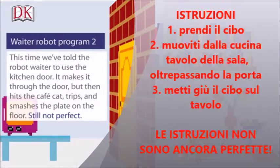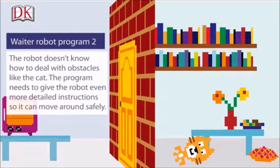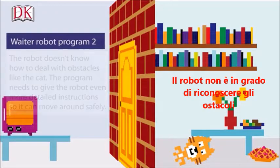This time we've told the robot waiter to use the kitchen door. It makes it through the door, but then hits the cafe cat, trips, and smashes the plate on the floor. Still not perfect. The robot doesn't know how to deal with obstacles like the cat. The program needs to give the robot even more detailed instructions so it can move around safely.